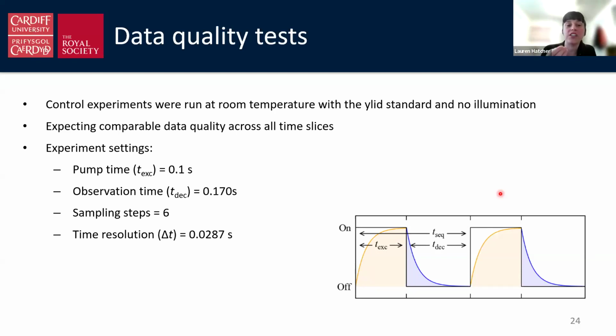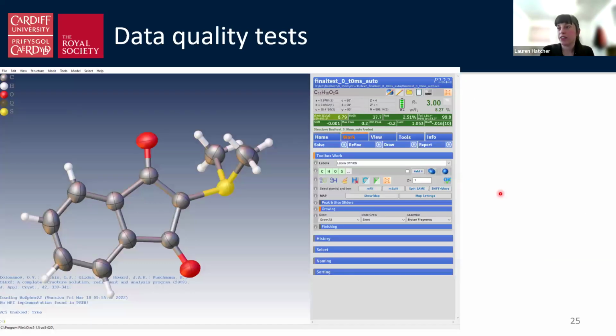Then we've got an observation time of 170 milliseconds. And we're going to split that into 6 sample sets, 6 bits of time resolution. So we have a time resolution of 28.7 milliseconds. Okay, so what did we see? Well, so this is our first time point, and you can see we've got rather nice data, despite the fact that this is only very short exposure.